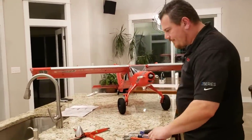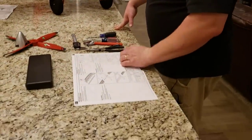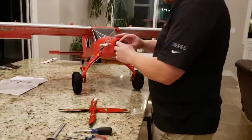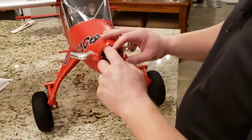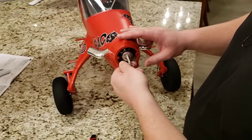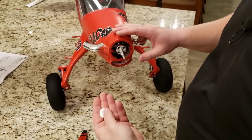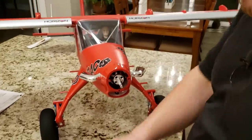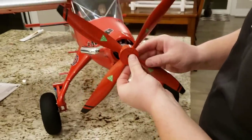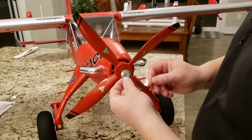Okay, so next step, prop. This should be a really easy prop install. Oh, there is only one screw left, good. So the way you do this is you unscrew this. Okay, so cue the safety worries over a prop being installed. This machine surface receives this. Okay. So that goes just like this, all the way down. Then this goes here.